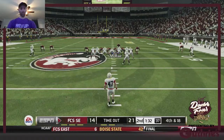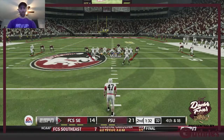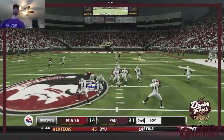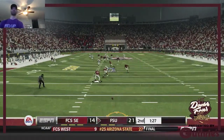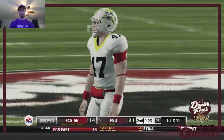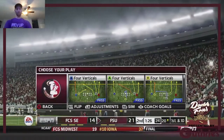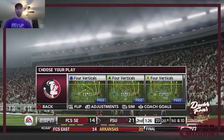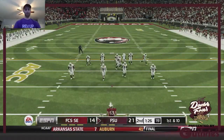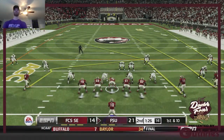After the sack, it's now fourth and long. Let's see if he aims for the sideline and tries to get this thing down deep in their own territory. This one will go into the end zone, and they'll bring it out to the 20. In a game that's this close, you can't afford to waste possessions. Florida State up 7 points.